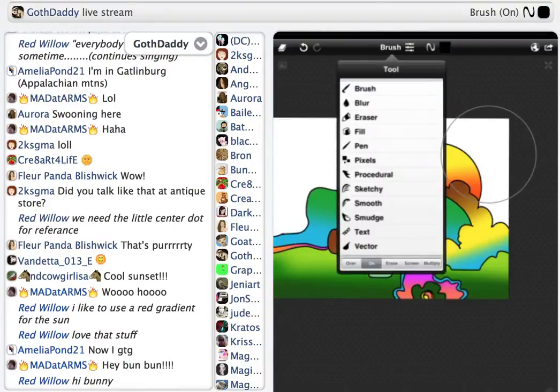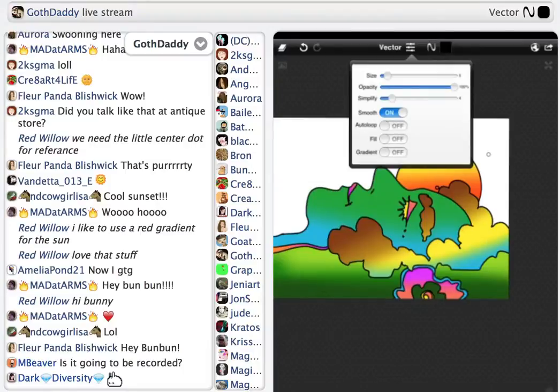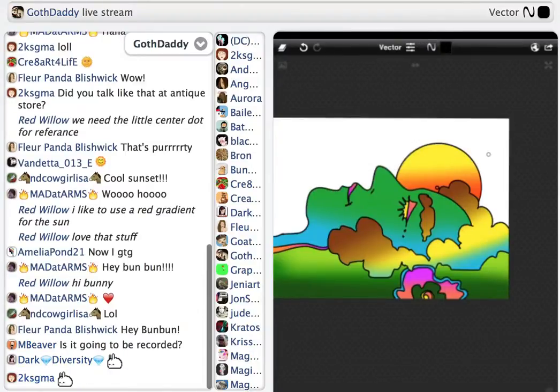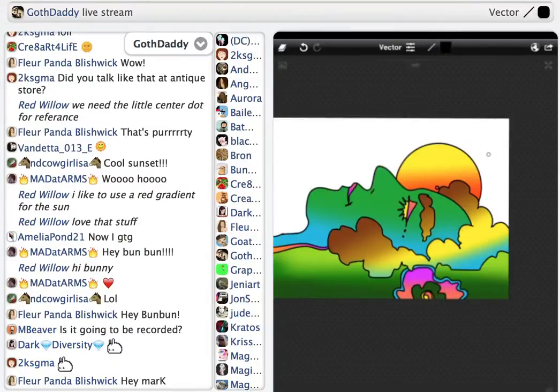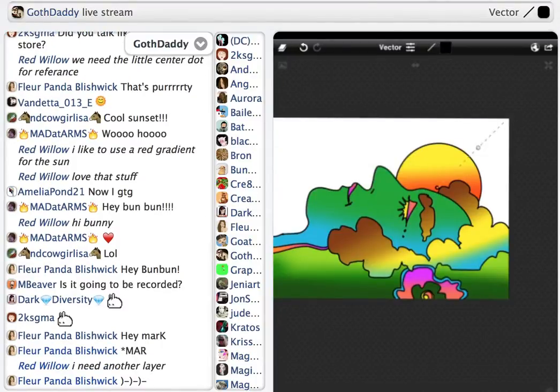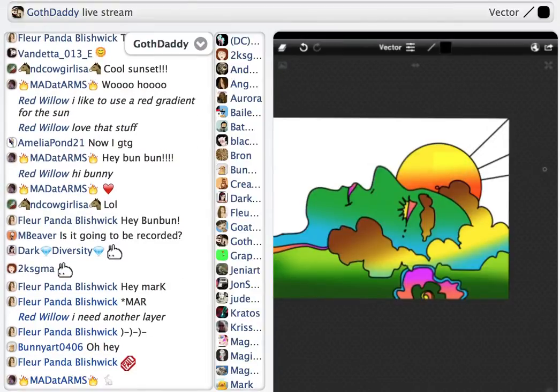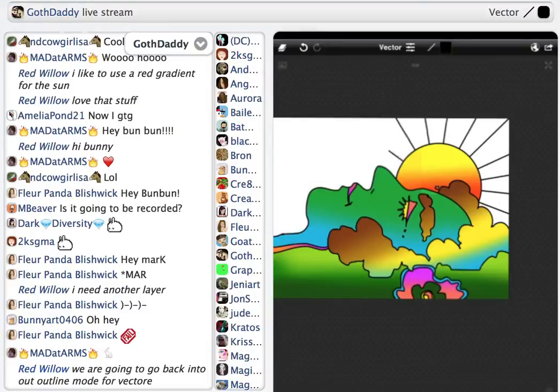We're going to go back into our outline mode. Vector. And the fill gets turned off. And we'll put it in line mode. This is why we need the center point. I'm going to go from that center point and just start dropping these in. And I'm not going to be too precise. Just going to drop in radiant lines every so often. I don't even care if they work out evenly. They're all going to.